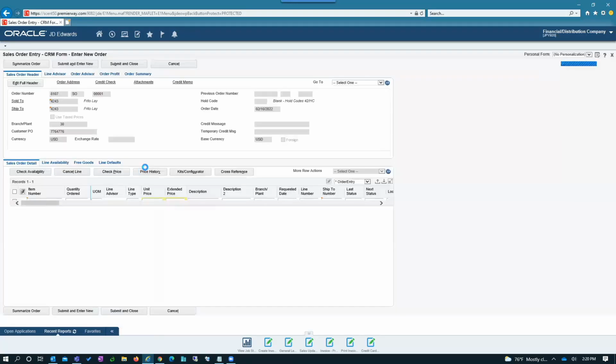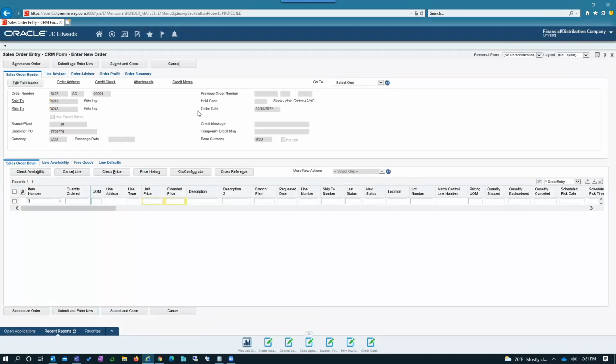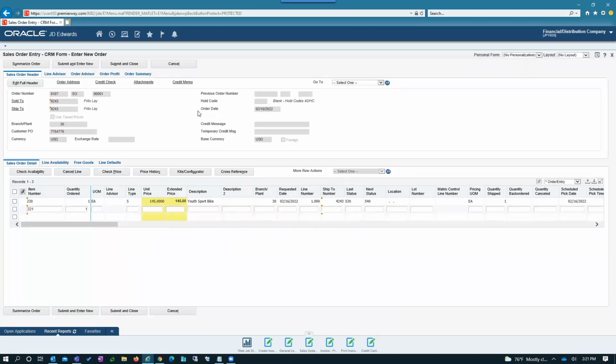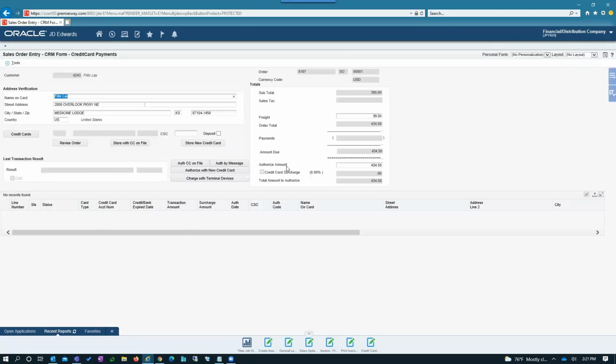So I'm going to go ahead and enter the sales order header information. I'm going to enter in the products that are desired by the customer as part of this sales order. And again, when I click on either submit and enter new or submit and close, it will drive me to this same application that we see here. And it's here that I can see the various components of the order, including whether or not I'm going to be processing or if there's sales tax or any freight as part of this order.